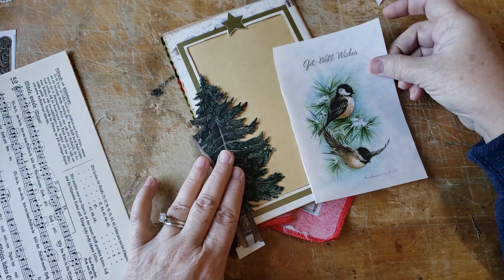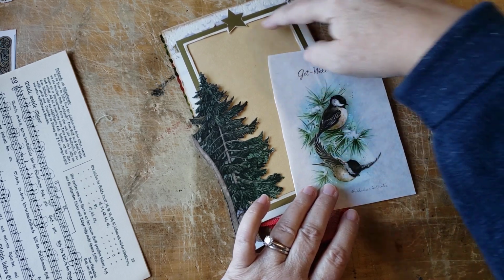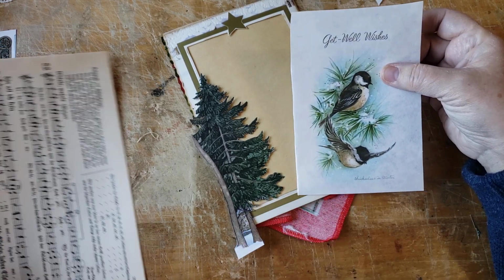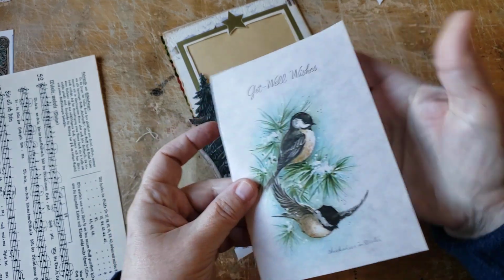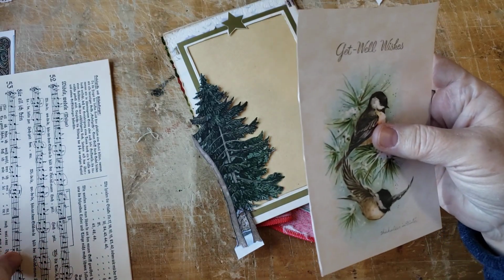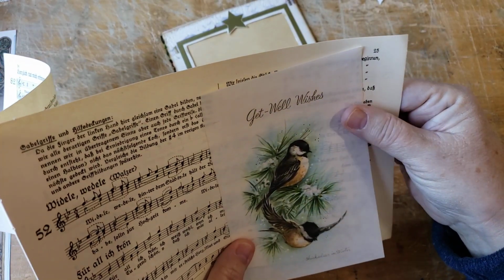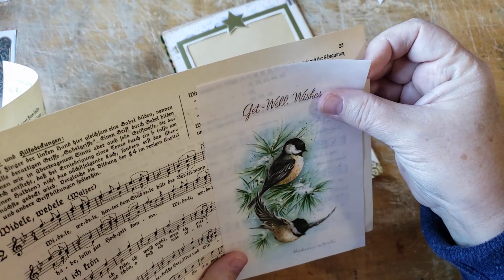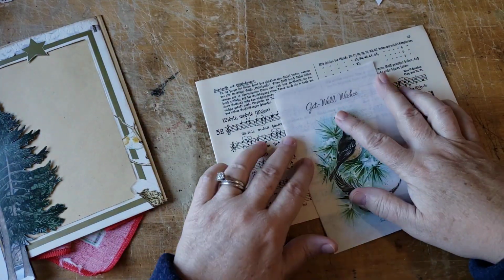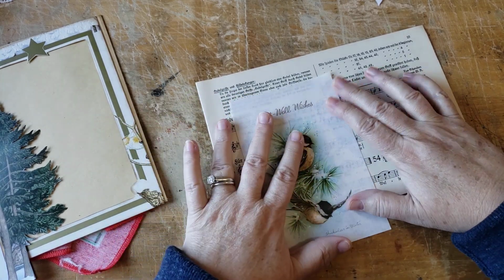And I know that makes it a little bottom heavy, but that's okay because that gives me room up here for my writing. Now again, I'm puzzled because this is quite transparent. I don't know if you can see, but then I thought, why not make use of the transparency? And I thought maybe I would put some music behind those birds and play up on that.